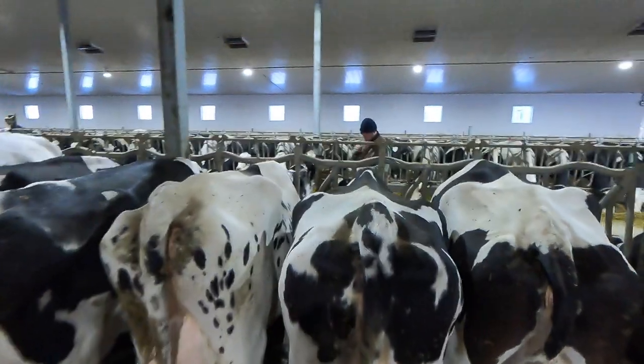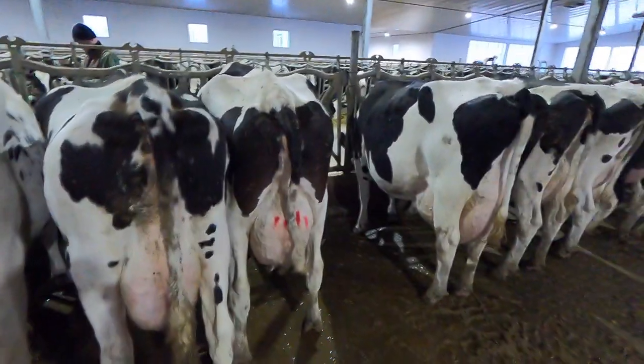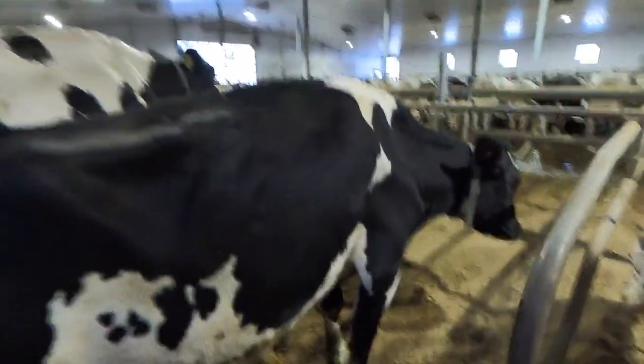So Dad's just in front, he's looking at all the cow numbers, and he'll tell me which one to mark. That way, when we come in here to AI, we'll just come to the red udders and make it super easy like that. So we got a few cows on this east side here that are not locking up.